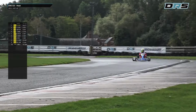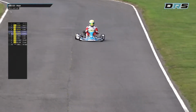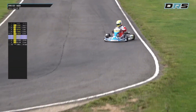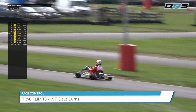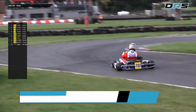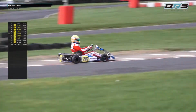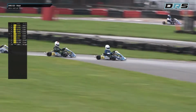Just keep an eye on him as he goes through the Ashby corner as well. He's had 2 track limits warnings, doesn't need to do anything silly now. He can cruise round and still win this race. Battle for second continues to rage. Here it comes, Faulkner. Ooh, he's really close, isn't he? There, he's really close too.